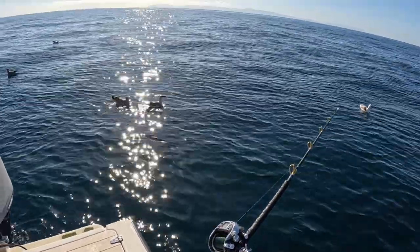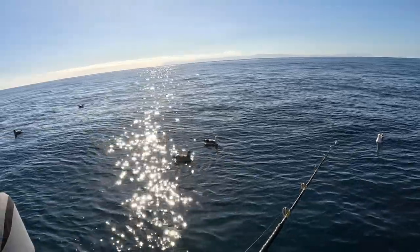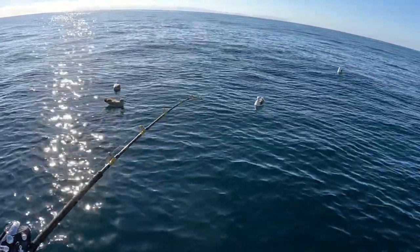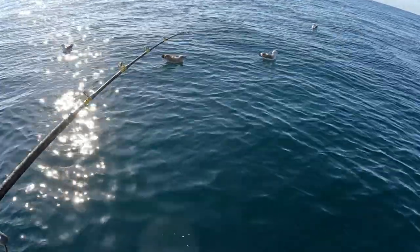Hey guys, look at that. That's kind of an island. Beautiful day today. Sun coming out, warming up. All right.